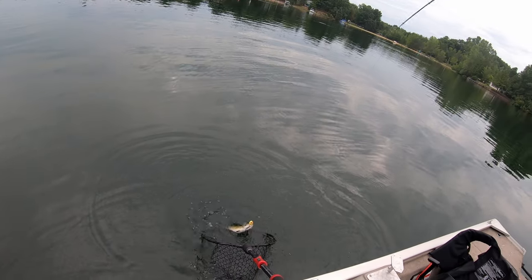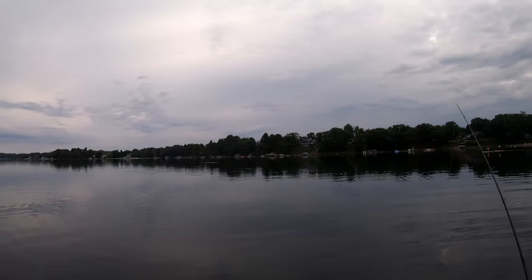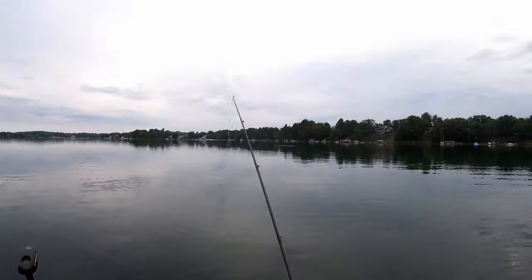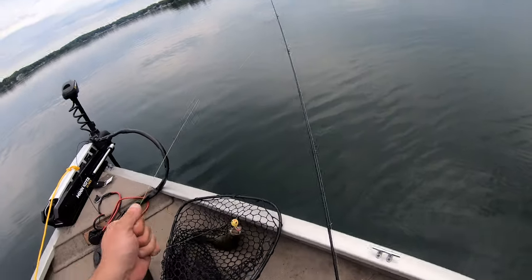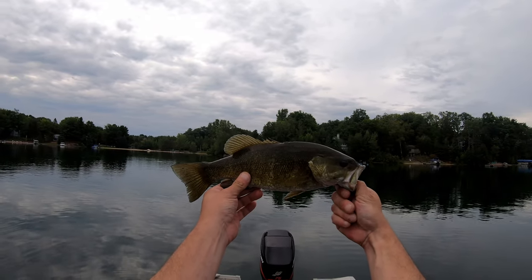They come in packs. And they push all these minnows into these big old bait balls and they push them to the top of the water. And you throw that Whopper Plopper in there, man, it's money. It is money. The other one was actually a lot bigger, but this one had a hell of a fight in it too.